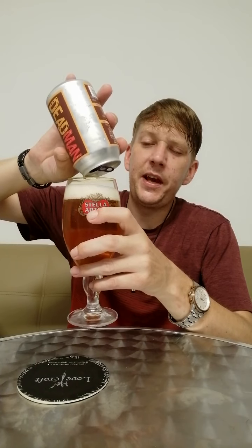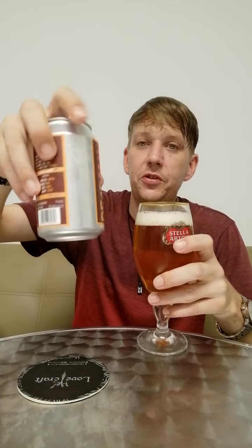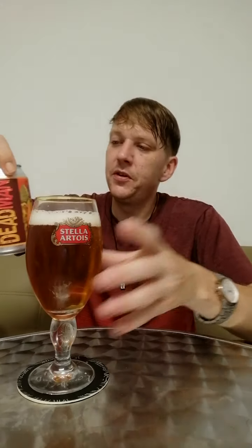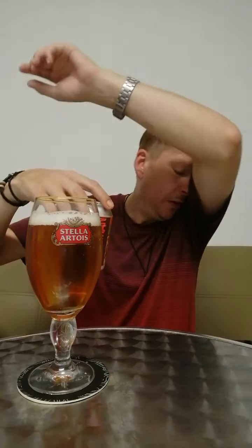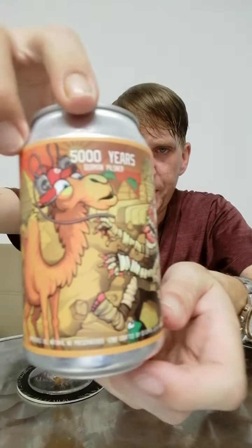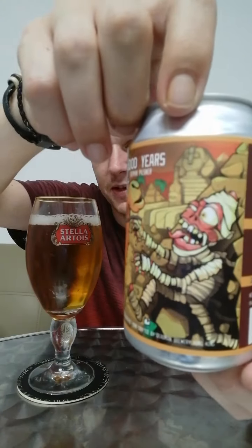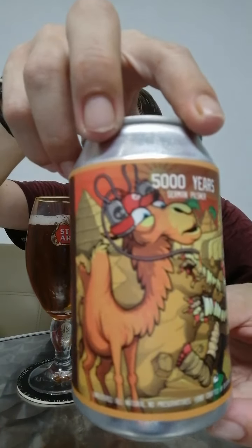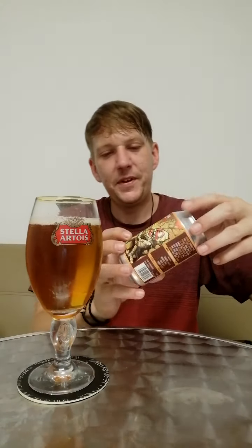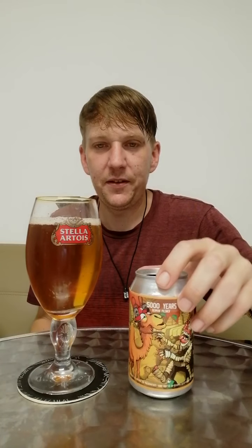I was expecting a little bit darker beer because of the can. You know, the can is brownish color, so I was expecting like a brown ale, but it's a Pilsner, a German Pilsner. Sorry, a little hot today. Okay, so here's the can. This is the same company that does Monsters and Robots series. So they love their goblins and mummies and creepy crawly stuff. Alright, so there it is, 5.2%.